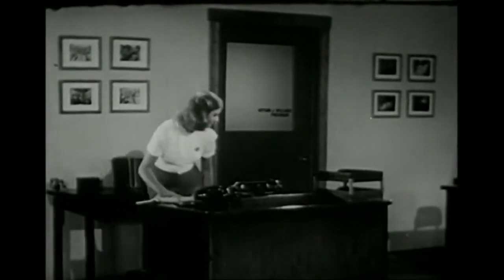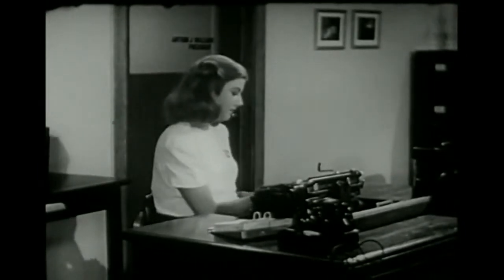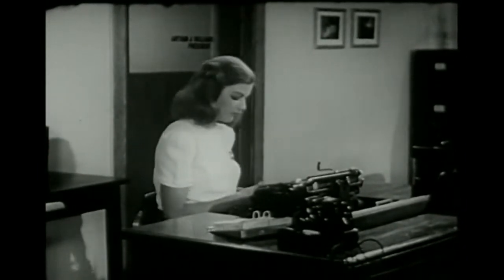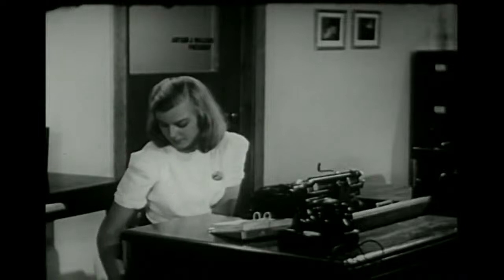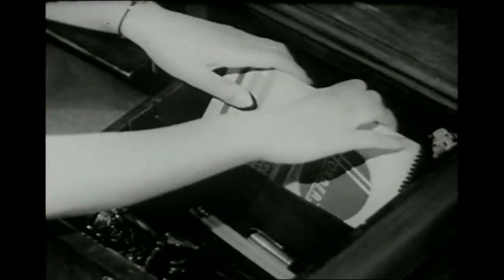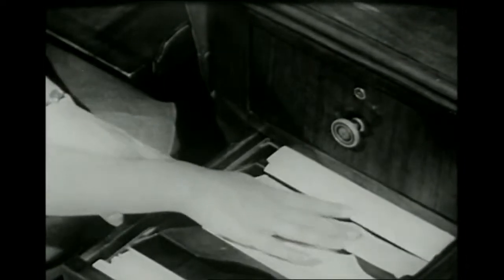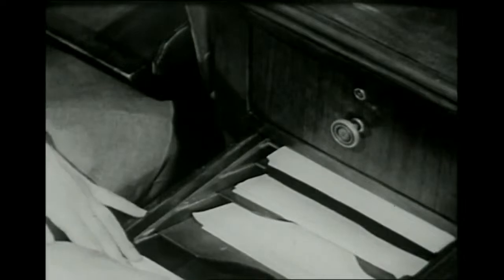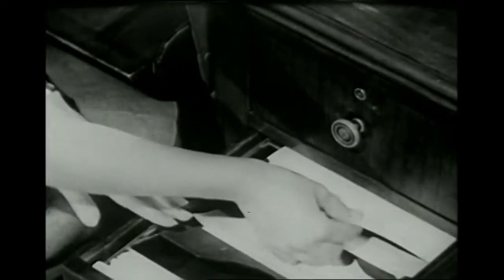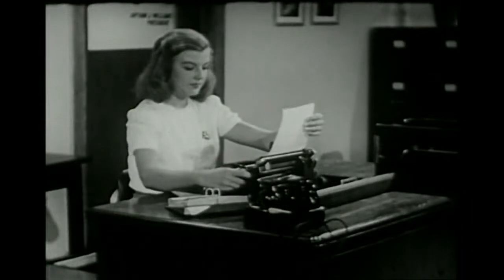This is Jean Carroll. Her day begins at 9 o'clock, and she's at her desk on time. Promptness, neatness, orderliness. In her first minute, Jean has displayed these attributes of a good secretary. Office supplies are the tools with which Jean works. The orderly arrangement of her desk permits a quick check to see that she has enough supplies on hand for the day. She takes out only those things she knows she needs.